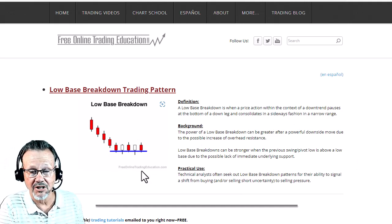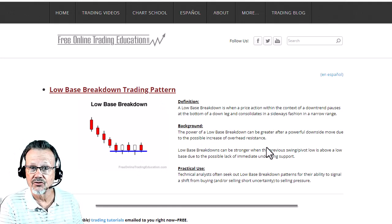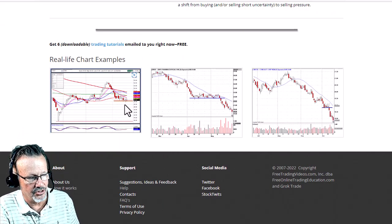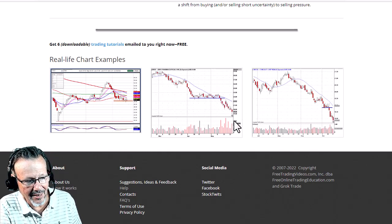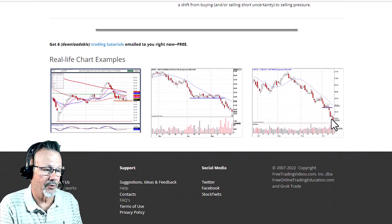If it busts down below that, that's the opportunity to go short. Odds are in your favor. Not 100% odds, but odds are in your favor. It's going to continue to go down. Here's a couple of examples on daily charts. Look at this one, low base, and then kabam, look at that. Here's a little one, and then bam. So that's what could happen if it drops down there.